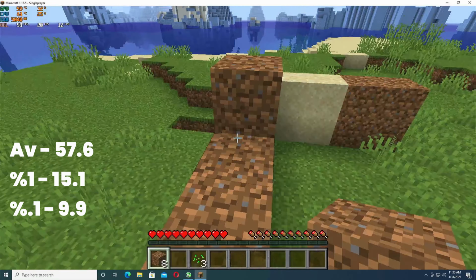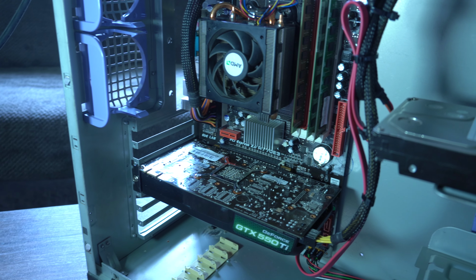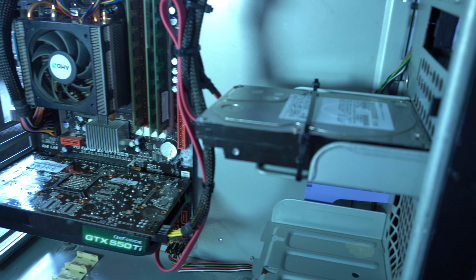Now, obviously, there's some caveats we have to mention. As you can see, our case has no side panels, it has no cooling fans, and our hard drive had to be held in with zip ties and double-sided tape since there were no hard drive bays to mount it in. Also, your mileage may vary depending on what's available to you. However, the performance we got here I don't think is unrealistic in the same budget in most areas.